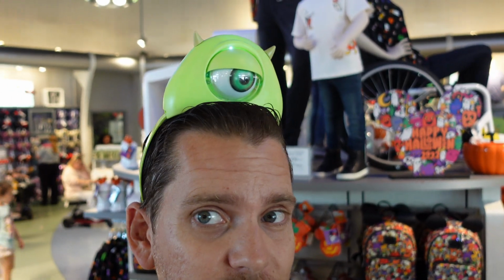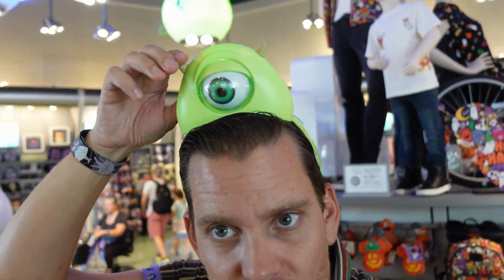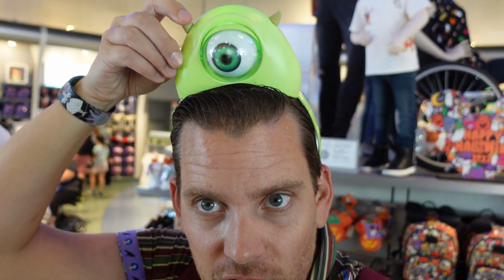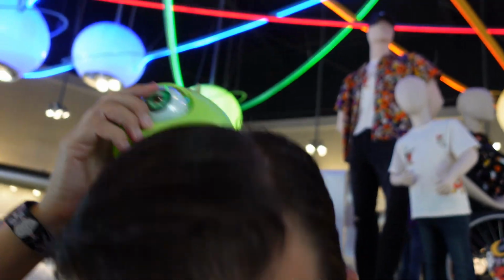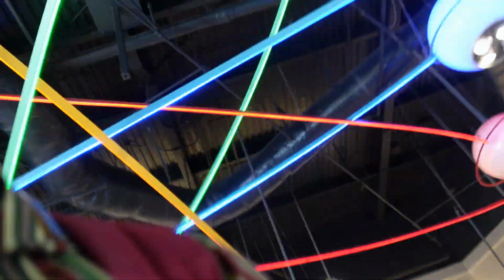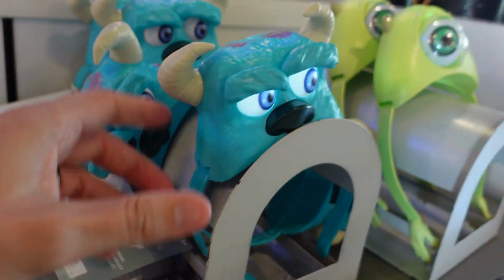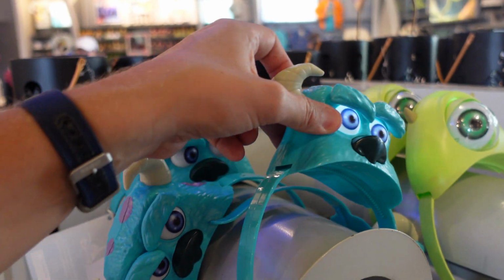Apparently Ellie is saying these are $10, but my eye's moving. You gotta whip your head to get it. And then I guess when you move his ears is how you move his eye. That's kind of spooky, right? And then they also have the Sully ones, but I don't think the Sully ones are as good. I think they're cooler as just a headband. Wearing them, it's not as cool.